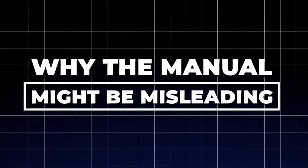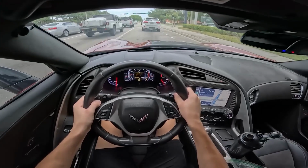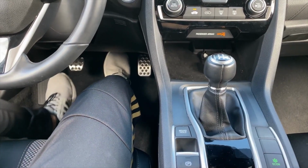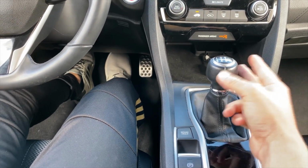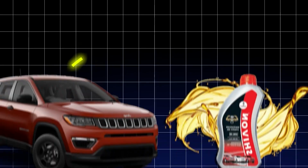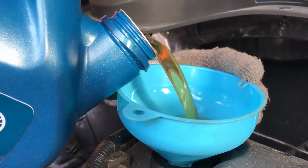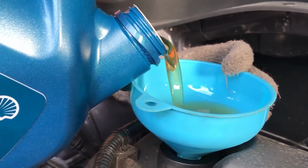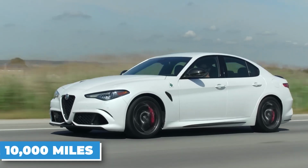Why the manual might be misleading. Is your owner's manual really giving you the best advice, or just the most convenient one? Most new car owners put their faith in the owner's manual. After all, it's the manufacturer's guide to taking care of your car. However, when it comes to recommendations for the first oil change, the advice may not always align with what's best for your engine. Modern manuals often suggest waiting up to 10,000 miles for the first oil change.